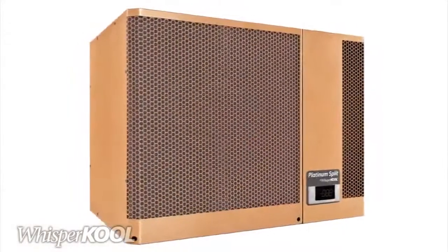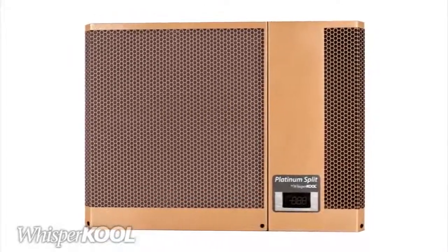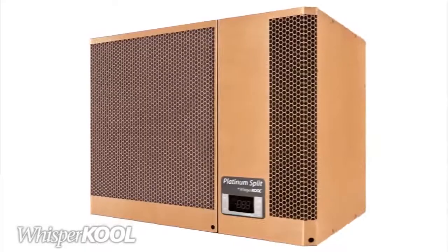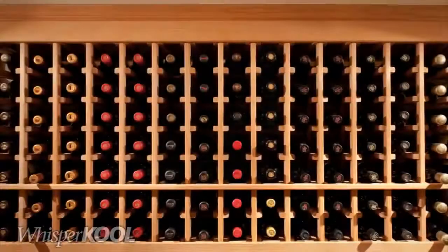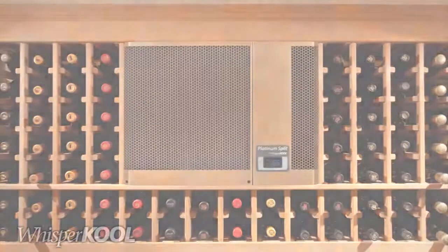The unit has a solid, durable housing design with a textured finish that resists fingerprints, rust, nicks, and scratches. The bronze finish will blend well with your cellar racking. Unless you duct the Platinum Split, you will see it in the wine cellar, so it's been designed to accent rather than detract from the aesthetic nature of your wine cellar.